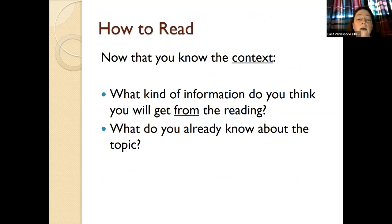Now that you know the context of the reading, I want you to think about what kind of information you think you will get from the reading, and what do you already know about the topic. You should be able to formulate something about that reading now that you have some idea of where it's situated in the course and where it is situated within its own source. You also should know something about the topic in general. If everything is completely foreign to you, you might even just Google some of the words and look them up to find out what they mean on a basic level.